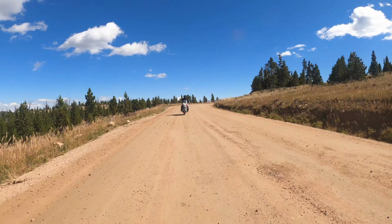And like I said, I hope I'm not going too slow for you, but with those cars coming out of the corners at us, I'm kind of glad I am. Yeah, no, you gotta hang right more on them left corners. Yeah.